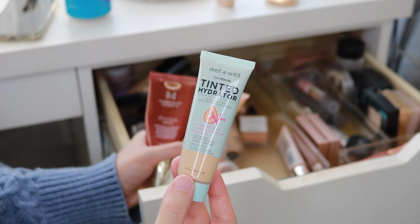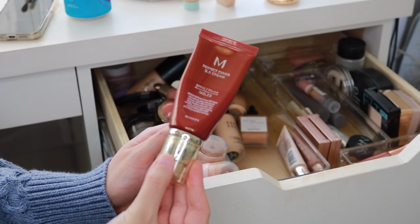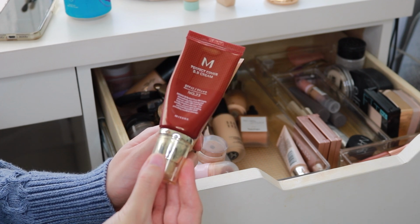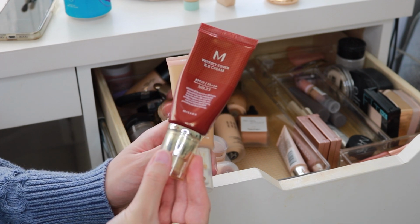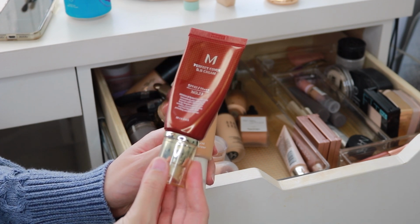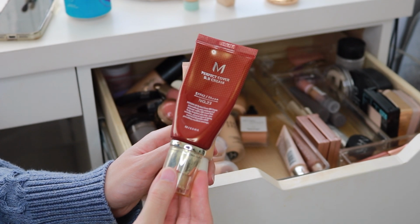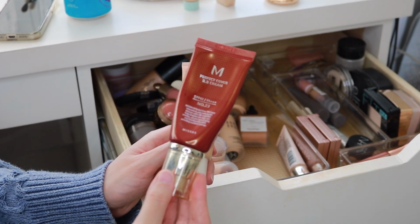It never looks cakey. I've talked about it a lot that the Misha BB cream is one of the most beautiful things I've ever put on my skin. It looks so gorgeous, but the shade range is unfortunately not good. So I do tend to mix this one a lot. Pretty much the only time I can wear it on its own is the dead of winter, but even then it's a little ashy on me.